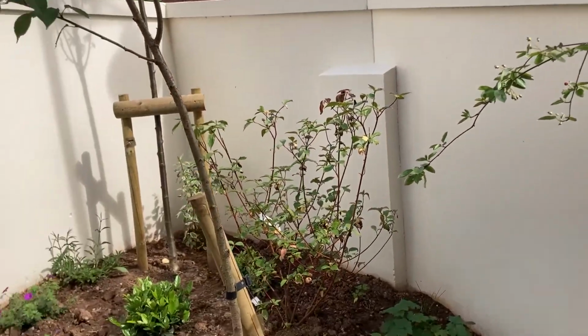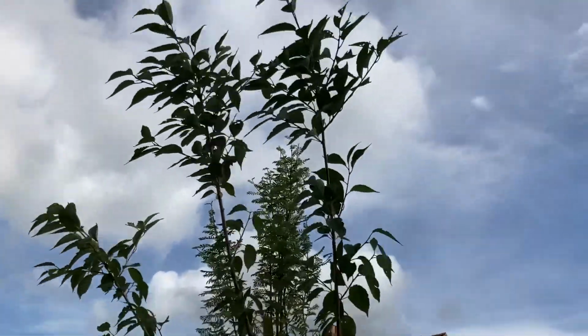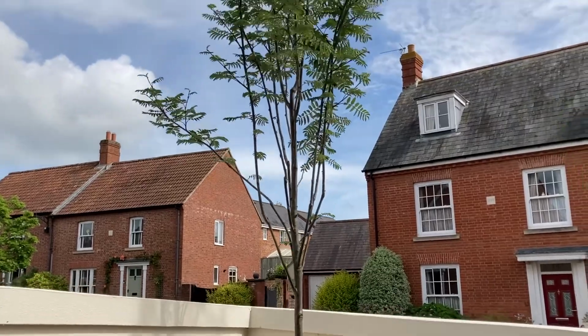And this cherry tree is doing okay. It's just getting a bit bent in the wind, but it seems to be okay. And then behind it, obviously, we've got the rowan tree that's just settling in nicely to its position.